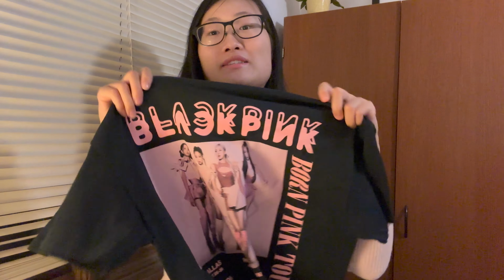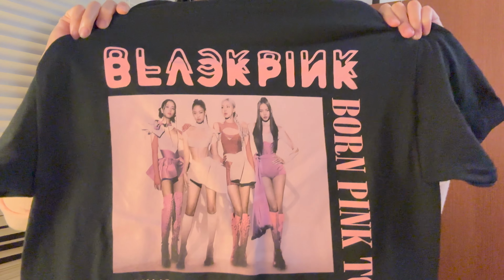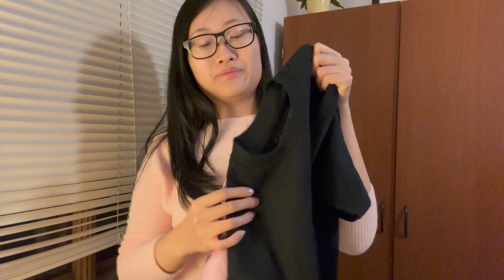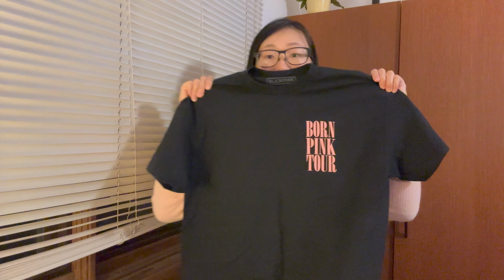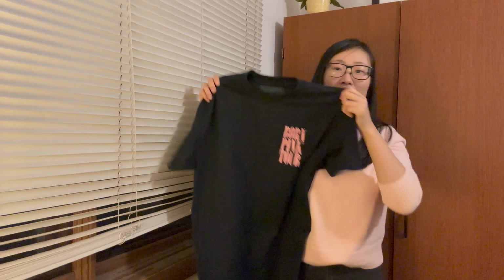And then here is the merch I got. So this is the back. It was $45 for this one. And then this is the front. I got this in size medium, so I'll try it on and show you. This one's pretty big for a medium, it's like boxy.